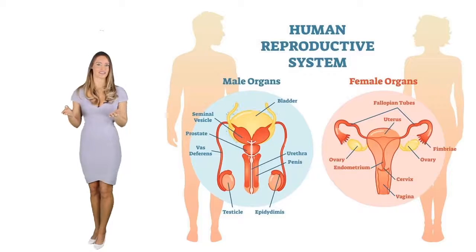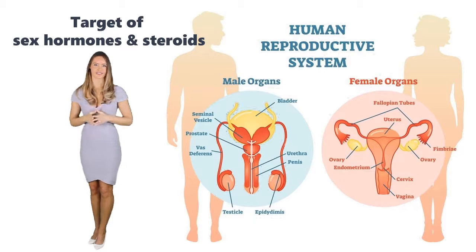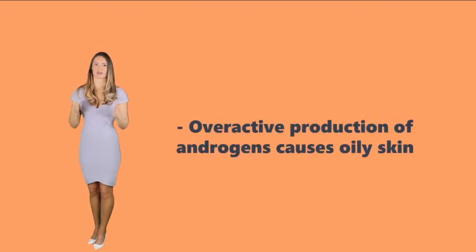Experts say that the skin is the target of sex hormones and steroids. Thus, if there are imbalances, the skin will show it best. For instance, an overactive production of androgens causes oily skin. If you're someone with kids, can you remember a time when you noticed hyperpigmentation in areas of your body such as your armpits? This is also because of the reproductive hormones, which can suddenly change during pregnancy.